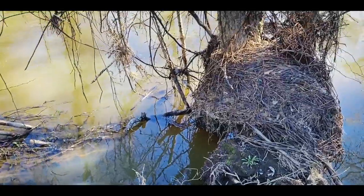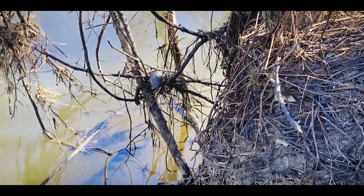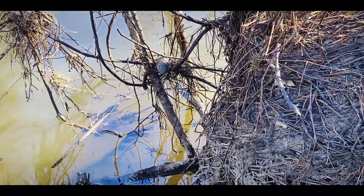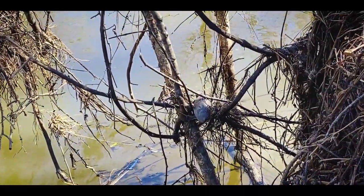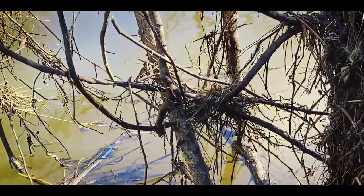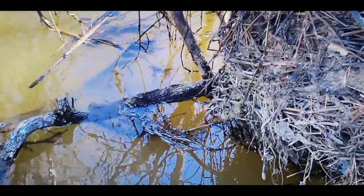All right, so this is a classic example of how musk turtles bask in interesting ways. You can see this guy is about 2.5 feet above the water in a weird little snag. I don't know if... there he goes. Super cool to see that every time.